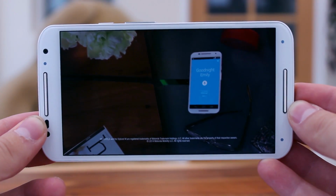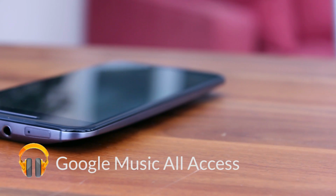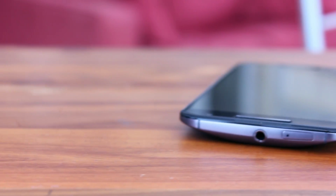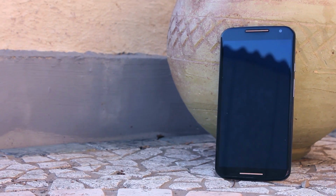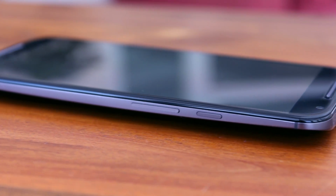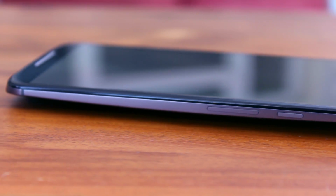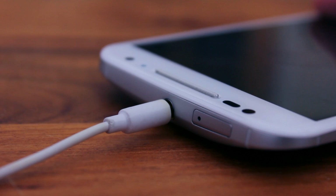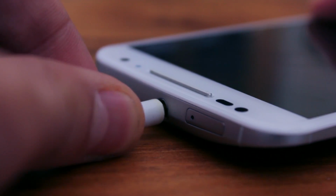With music services such as Google Music All Access, Spotify and others, it would have been good to have not just one front-facing speaker but two, something Sony and HTC have done very well. Sadly, the new Moto X won't be getting any parties started or keeping it going. The 3.5mm headphone jack centered on the top will be where you'll want your music coming from.